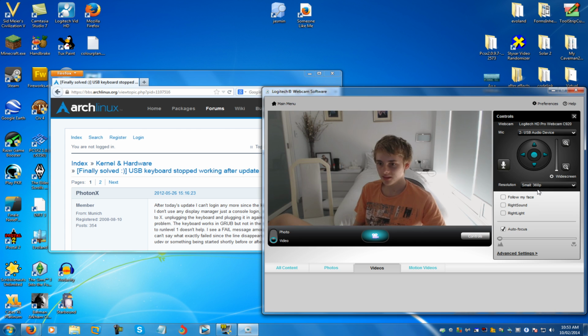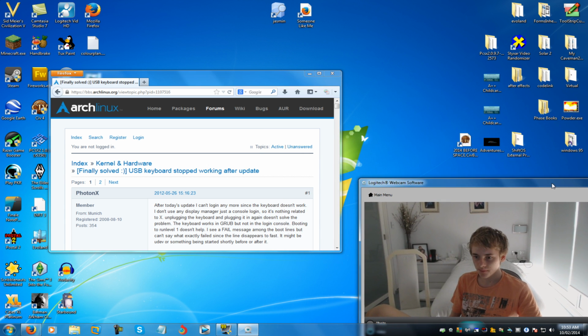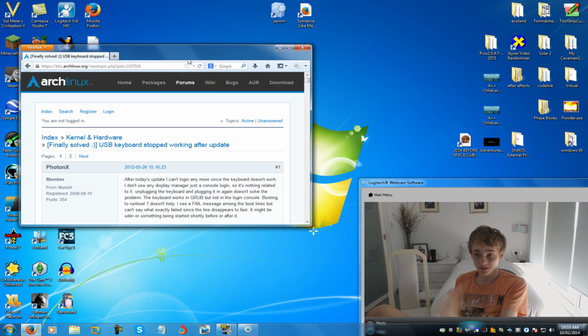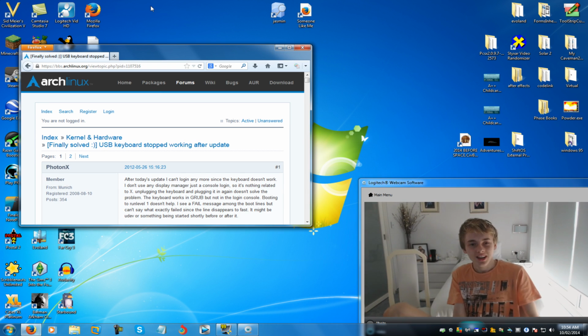That's 360p, wow, still looks great, to be honest. Okay, let me just put that at the bottom of the screen. And there we go, that's sorted. There's my little Windows GUVCView, even though it's not really a GUVCView.